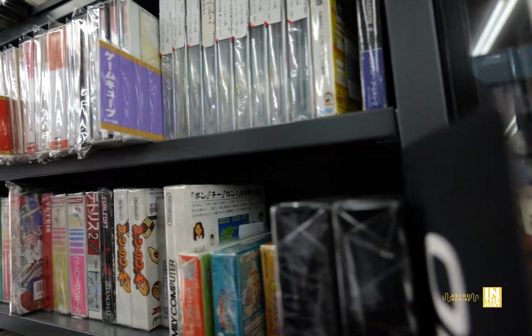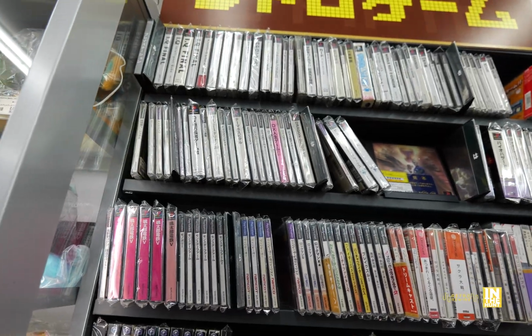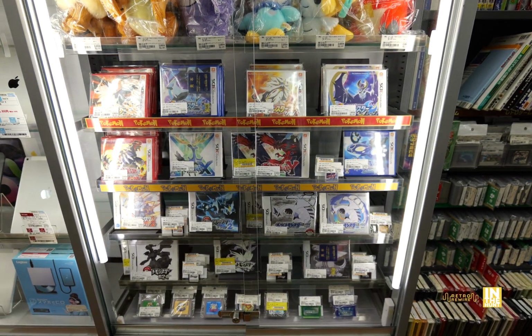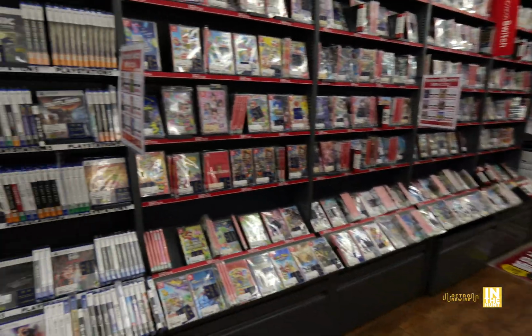Now, guys, this is going to be a double header. We're going to be heading off to another Book Off in Kobe. And this one is going to be near Sannomiya Station, near the Sun Plaza. And again, this is becoming a really popular trend, a dedicated showcase to all things Pokemon.